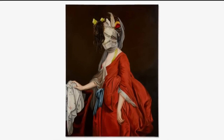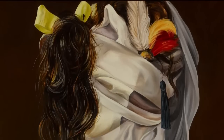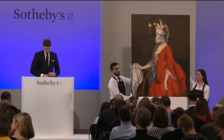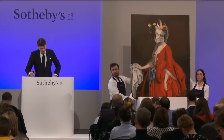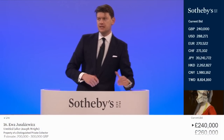One of the most exciting young artists working today, who challenges conventional standards of beauty with her subversions of art historical references. I have some interest here already, so I can start straight away at 170, 180, 190, £200,000, selling to the absentee bid here. 220, 250 I have. 240 I have. I have 240 here. At 240 against you, Caroline.